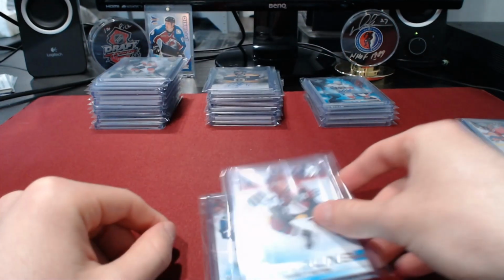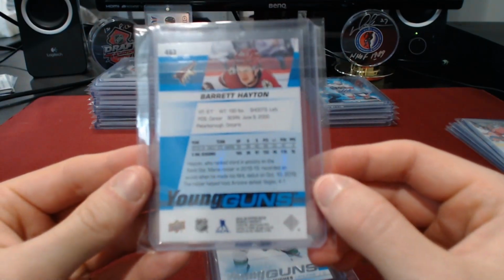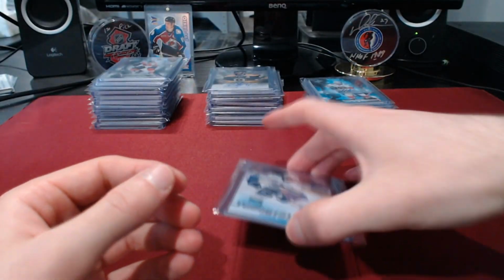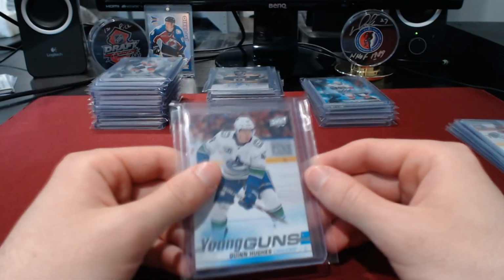This card is in perfect condition to get graded. I think this is my 4th or 5th Barrett Hayton Young Gun that I have in my collection, because I'm starting to PC him. It wasn't by choice at first, but it is by choice now.